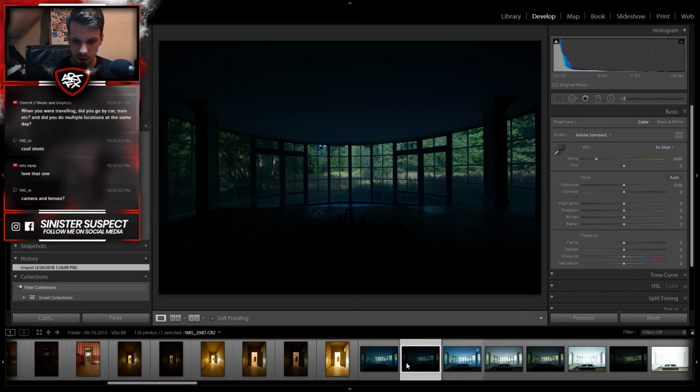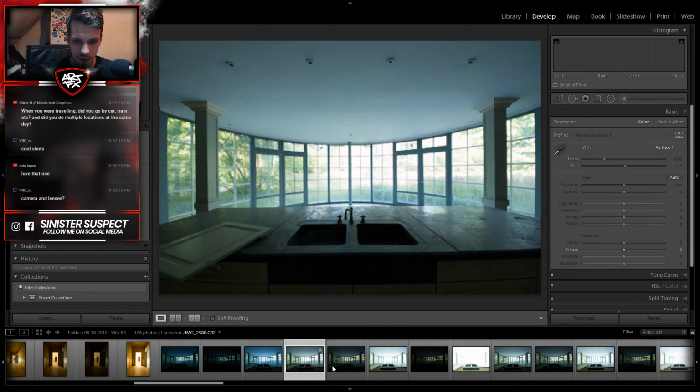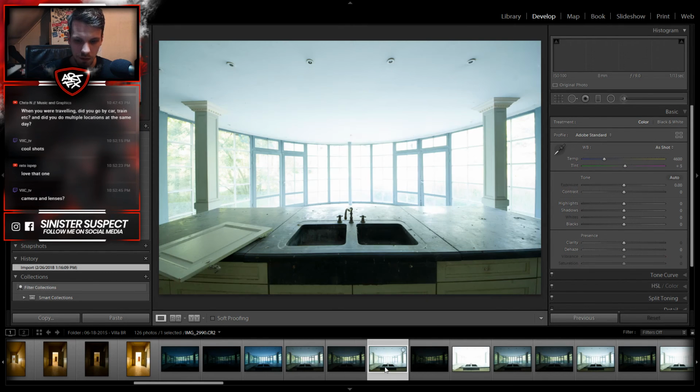I'm doing an exposure of 3 photos, so the brightest one is this one, which gives us a good amount of detail in the foreground. But the white balance looks a little bit off, so I changed the settings here. Change the white balance, that looks a little bit better. And we still get plenty of detail.